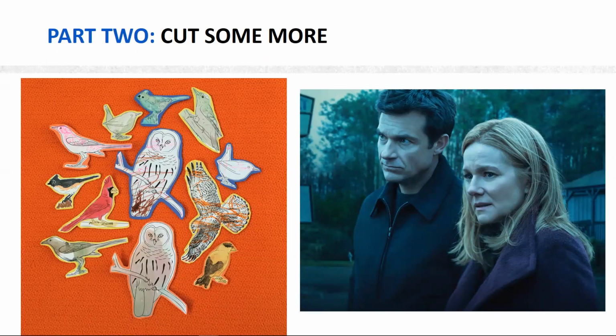The next thing we did was we cut some more. So this can be a little bit of a time-consuming process, and if you're like me and you've got a little one at home who maybe is not quite proficient at using scissors effectively, you might do what I did and put the little ones to bed, watch some Ozark, and do some more cutting, because there's a lot of it. So you can see here, once the decals were on the construction paper, I cut those out some more.